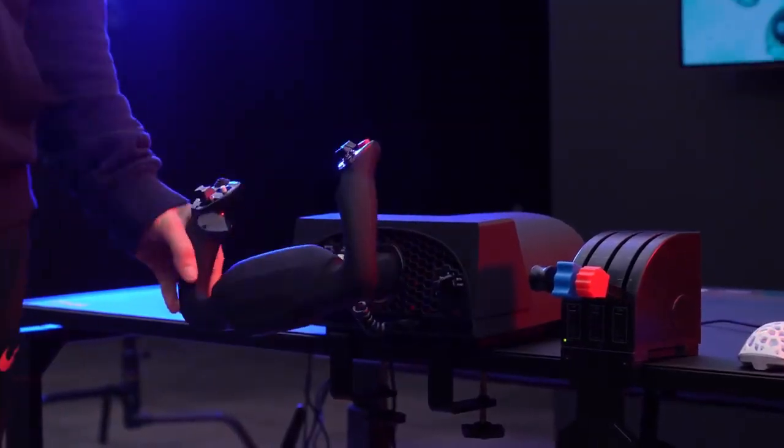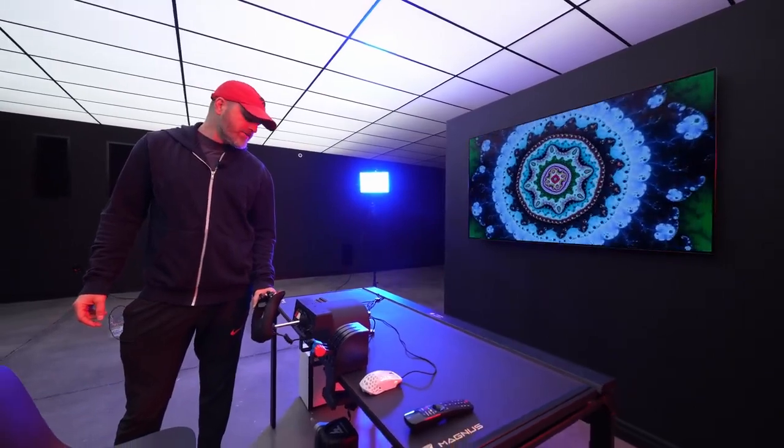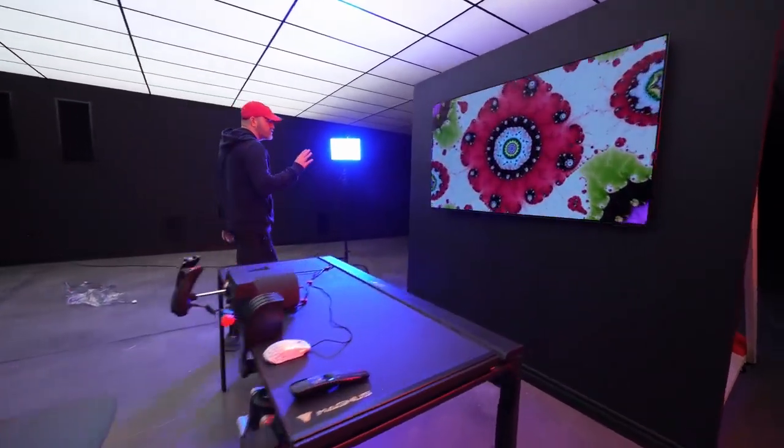It's a full flight simulator scenario going on here. I never even expected it. Never thought I'd see the day. So we have a couple of titles to take advantage of it. But first I want to showcase the profile of this particular display.